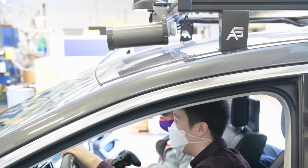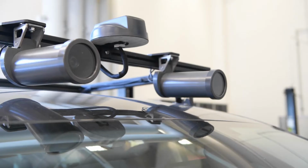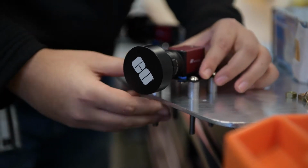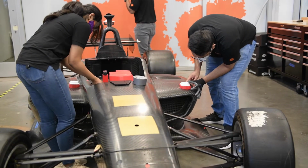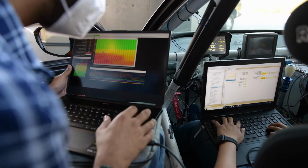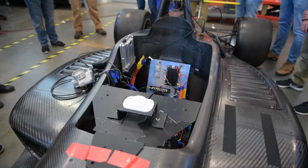We have to find ways to replace the driver. So we have to find ways to see like the driver would normally see. So we're using things like LiDARs, radars, cameras, GPS systems. Then the car has to think for itself as well, which is the onboard computing. We have multiple computers on board the vehicle. And then the last part that we're dealing with is the act.